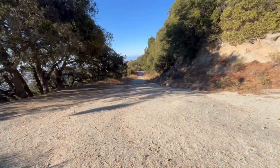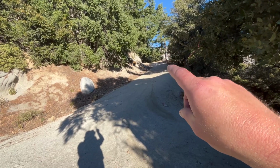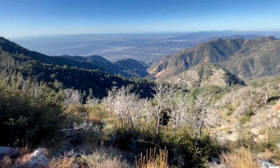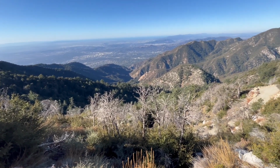But yeah, I came up this way, and I'm gonna go up this way, and I might be a little early for the Cosmic Cafe. We'll see. Some of the views like this one on this section of trail here, I'd say are even better than the views from the peak. So we'll see pretty soon though.